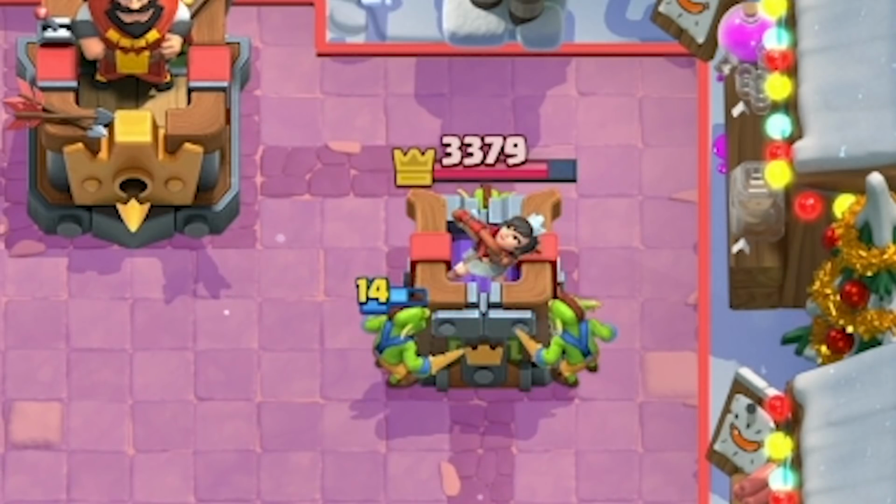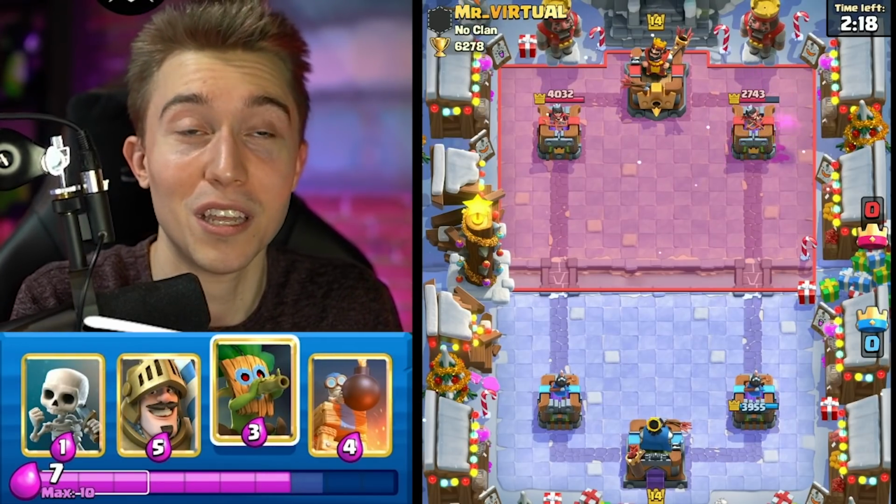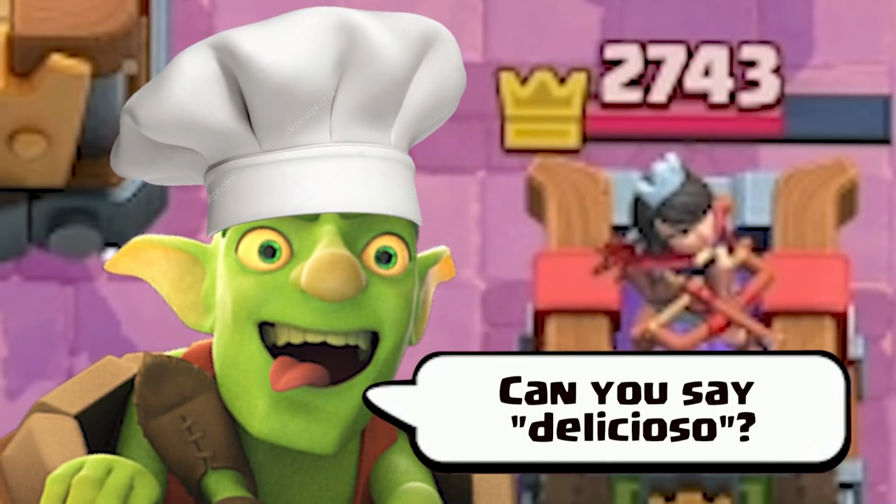Mr. Virtual, are you just having a way to hack the game so you have unlimited amount of elixir? Is that the only way that you can explain it? Like, no, you're just gonna eat 1,300 damage from a Goblin Barrel. I'm here for it. Can you say delicioso?